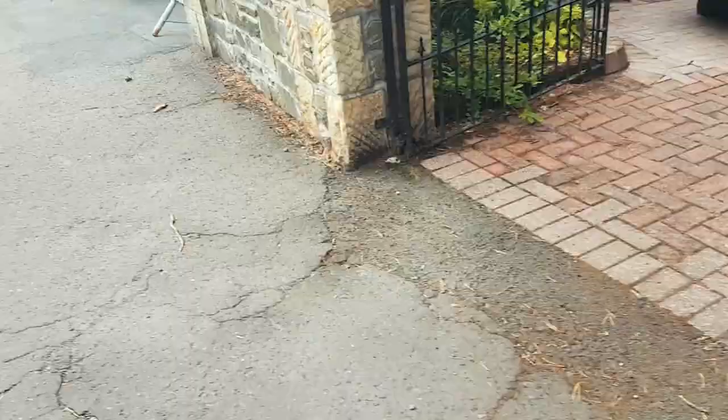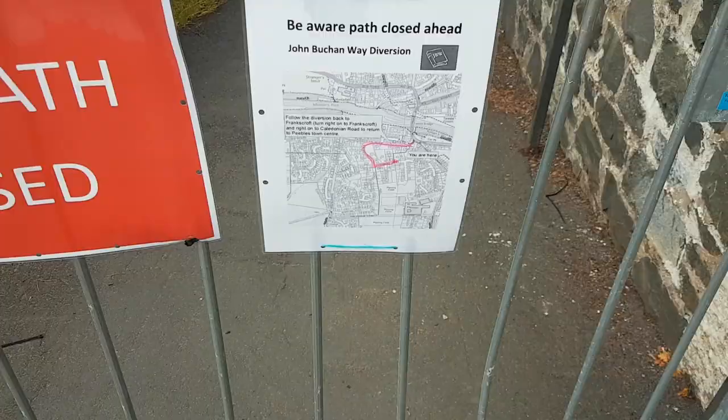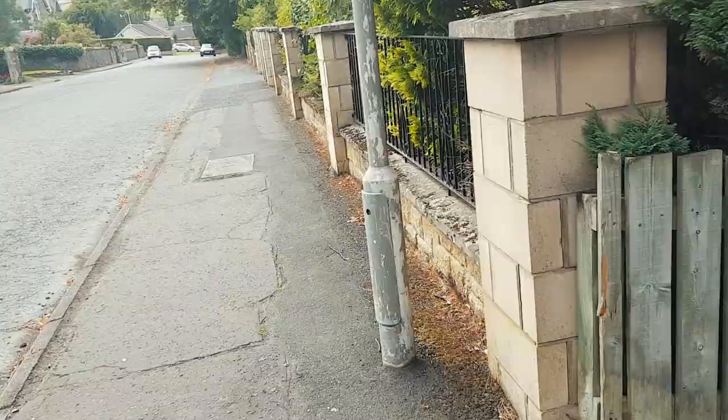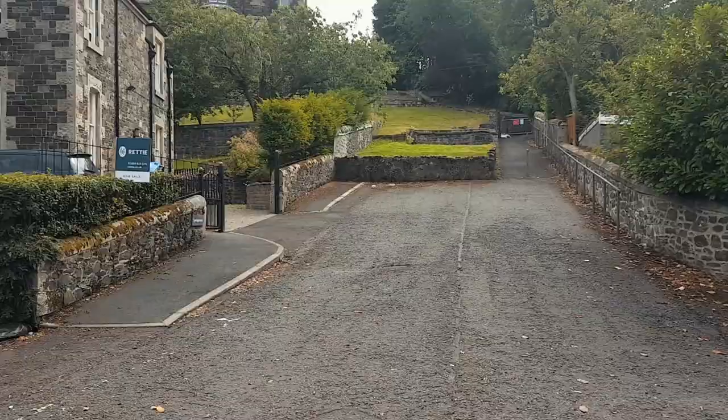Okay, the footpath I normally go is closed. Right, okay, so we have to go along. So that's going to add a wee bit of time and distance on. Not a massive amount, so I'm not too fussed about that. Still getting followed with these flies. So you normally come out down there. Mileage is at 14 and a half.